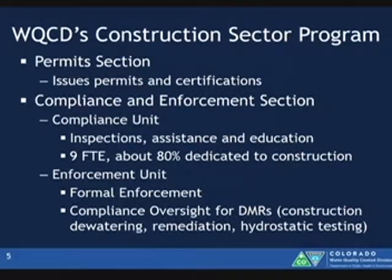80% of our time is dedicated to construction stormwater. And that makes sense after seeing those numbers, because that's our largest permitted universe. Then you have our enforcement unit, right? So unfortunately, any inspection or violation through a discharge monitoring report is subject to enforcement. Enforcement is a different group, and if our group goes out, does an inspection, we see violations, we can recommend that inspection go to enforcement.